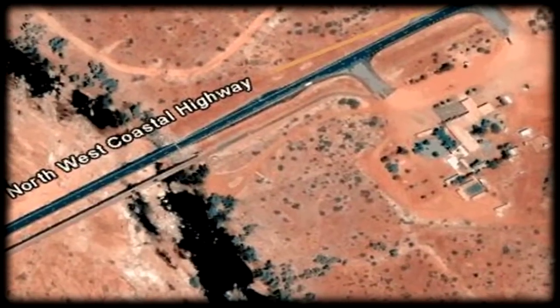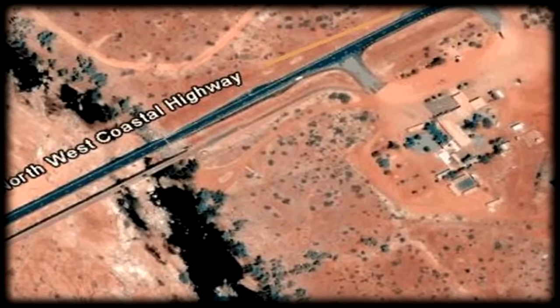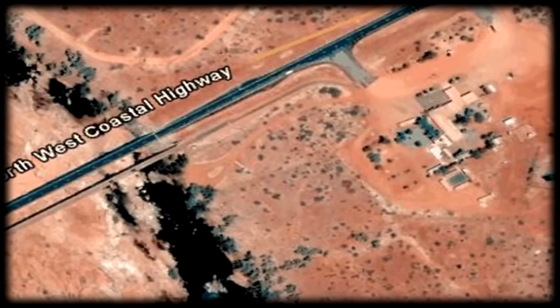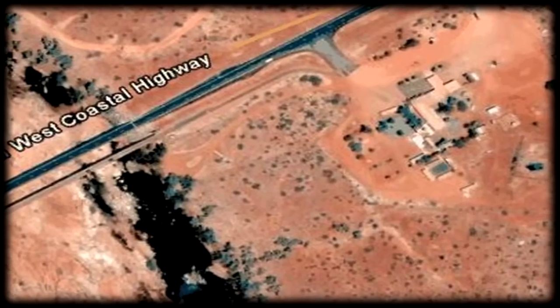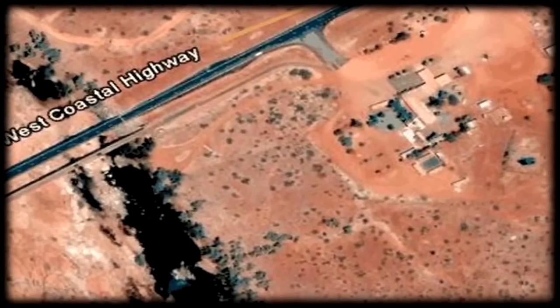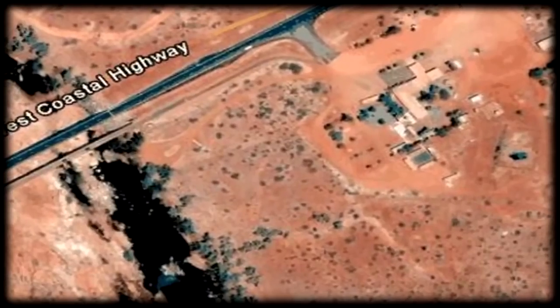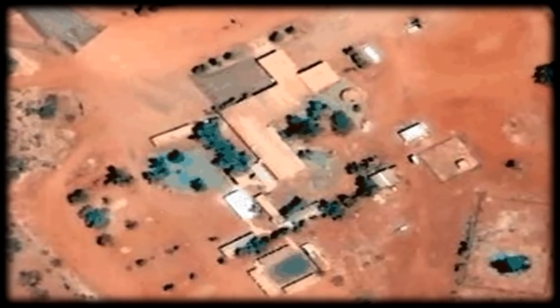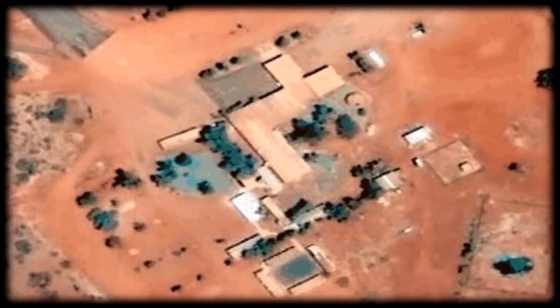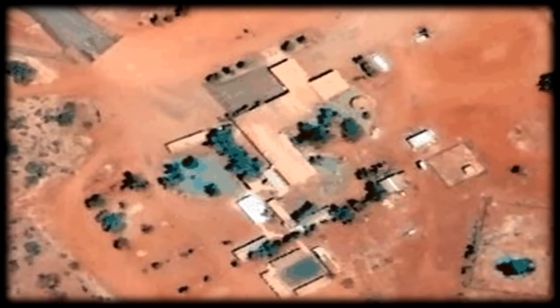This satellite view shows the roadhouse, which is really a glorified service station with restaurant and caravan park, located on the banks of the Ashburton River. The green area is the caravan park where we spent the night, with running water and electricity.